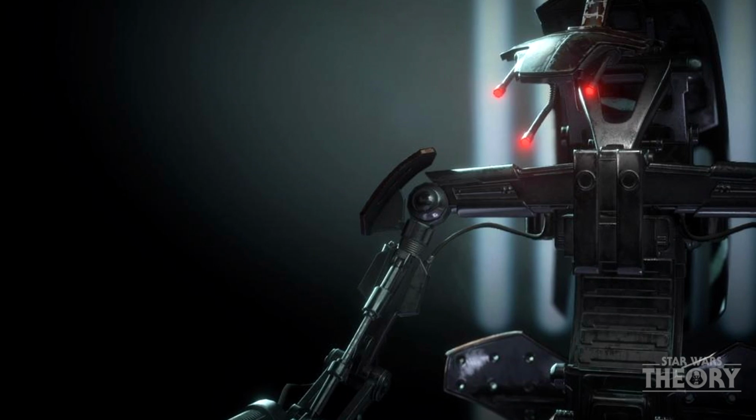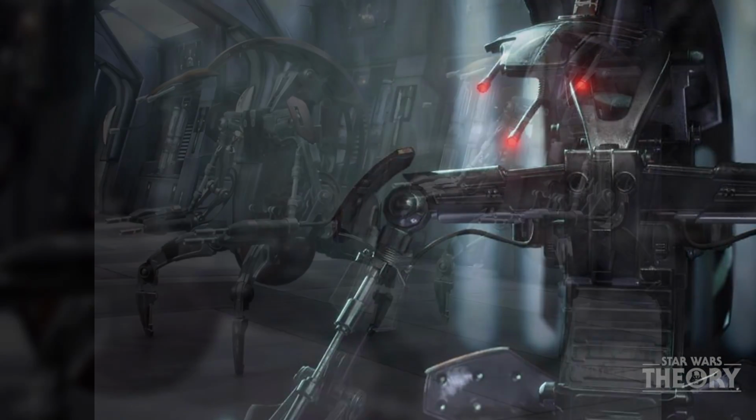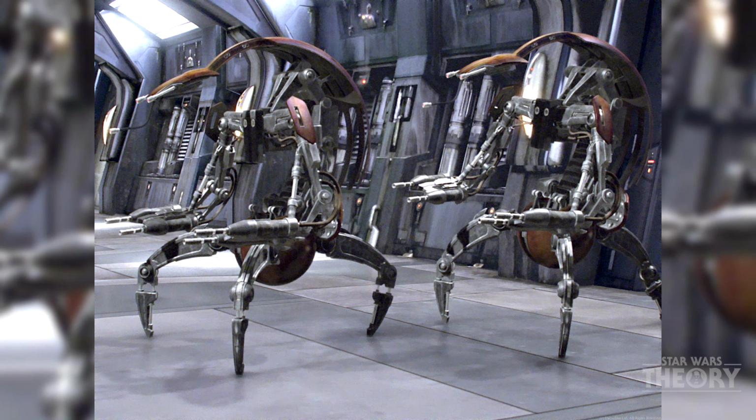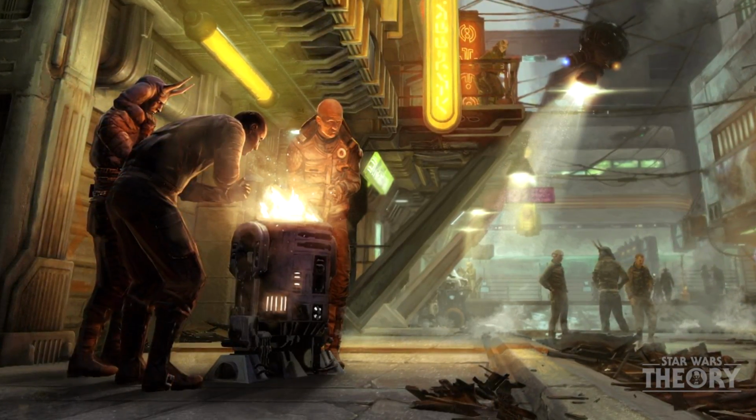After the end of the Clone Wars, even though the Empire made battle droids illegal, Droidekas, like every model of separatist droids, made their way to the black market, where they came into the possession of the various criminal scum and villainy in the seedier side of the galaxy.